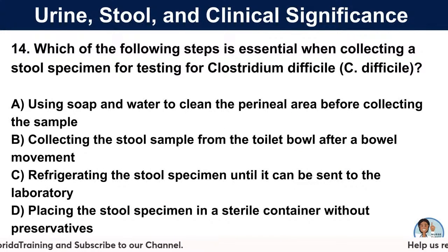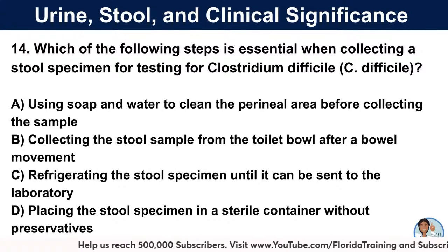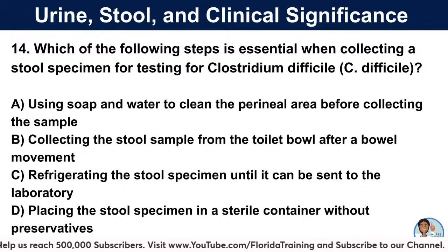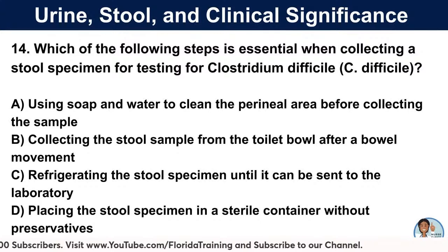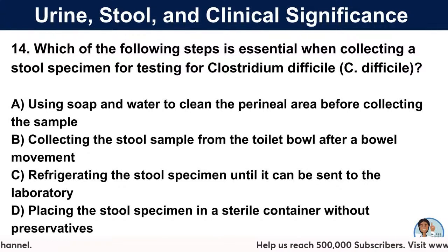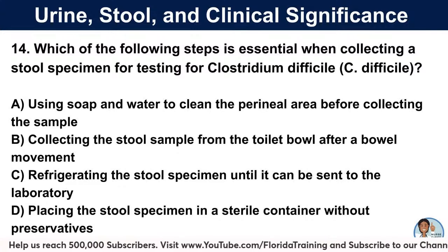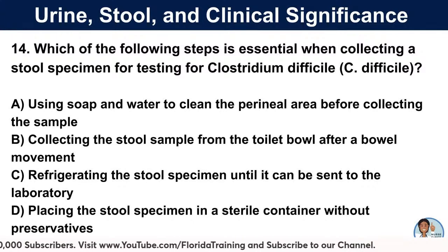Number 14, which of the following steps is essential when collecting a stool specimen for testing for Clostridium difficile or C. diff? Is it A, using soap and water to clean the perineal area before collecting the sample? B, collecting the stool sample from the toilet bowl after a bowel movement? C, refrigerating the stool specimen until it can be sent to the laboratory? Or D, placing the stool specimen in a sterile container without preservatives?